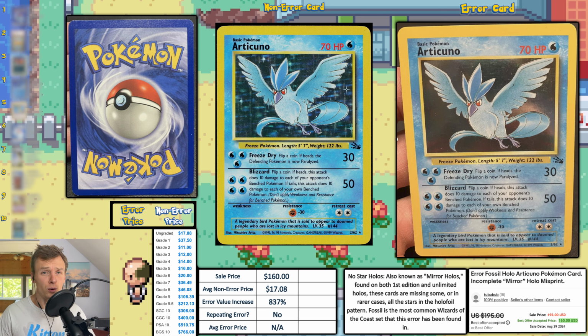This one sold for $160 this week. That's a very strong sale for this Articuno from Fossil Set, and an awesome way to kick off this episode. $160. Error value increase is 837%.